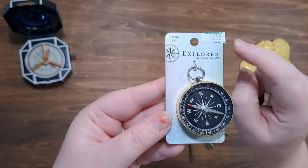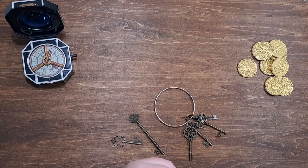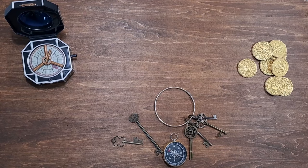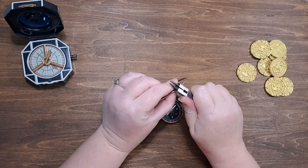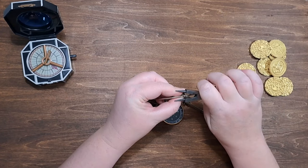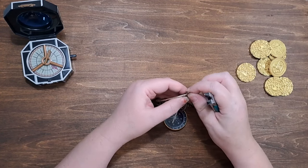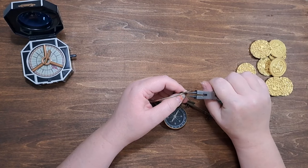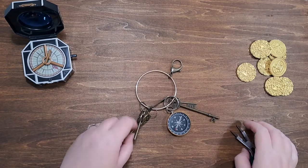And I also figured that her chatelaine would probably consist of a compass, like any self-respecting pirate. And since I found this really cute one, it was only a couple of bucks, I thought it was worth the add. I also added an alligator clip to the top of her chatelaine so that way I could attach it to a different D-ring somewhere else on my belt.